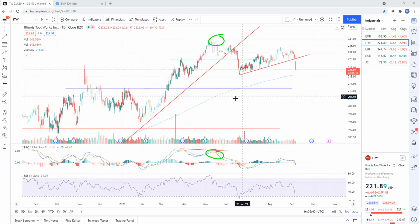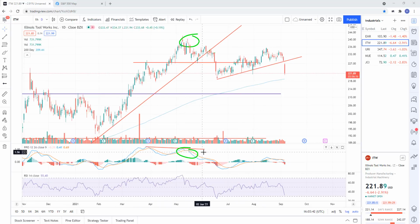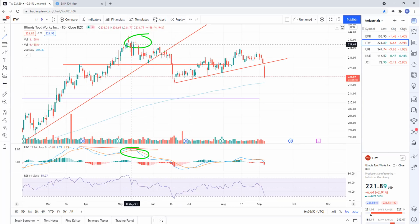There's your uptrend line. At the highs, we started to put in negative divergence. I have it marked out there on the PPO. This one didn't quite have the negative divergence on the RSI, so it was kind of mixed in terms of the momentum indicators. But we did have it there in the PPO. We got a sell signal.